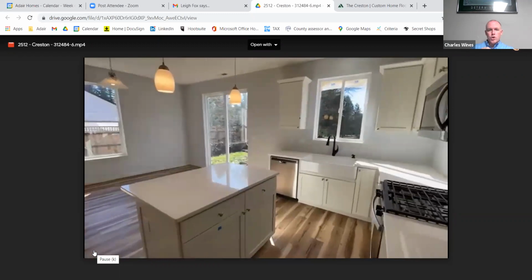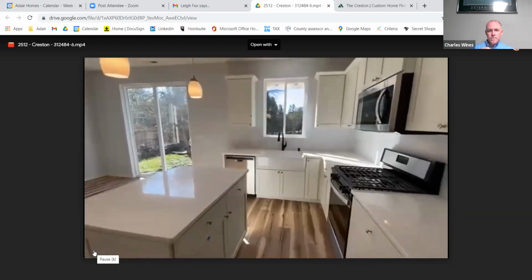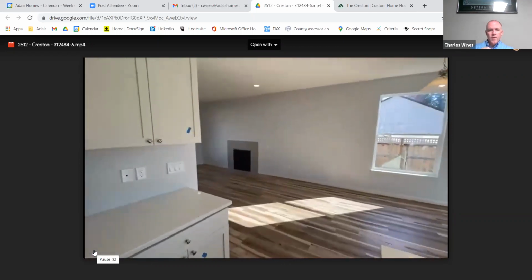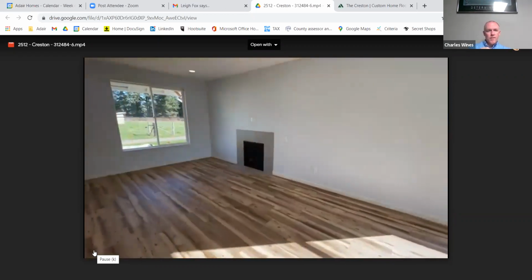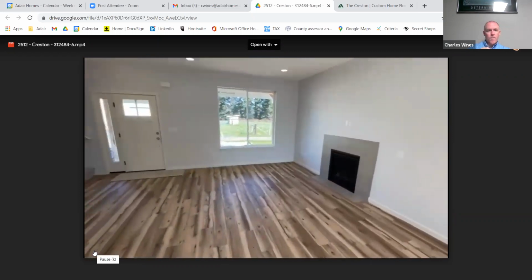We always put 4 wood shelves in a pantry as a standard. Looks like we've got just standard cabinet hardware with knobs. Coming back around to the fireplace, large front window looking out the front of the home.